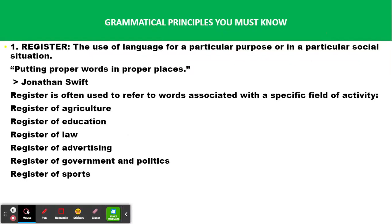Register is the use of language for a particular purpose or in a particular social situation. According to Jonathan Swift, putting proper words in proper places is a very important grammatical principle in the use of English. Now, register is often used to refer to words associated with a specific field of activity, such as register of agriculture, register of education, register of law, advertising, government and politics, sports, and so on and so forth.